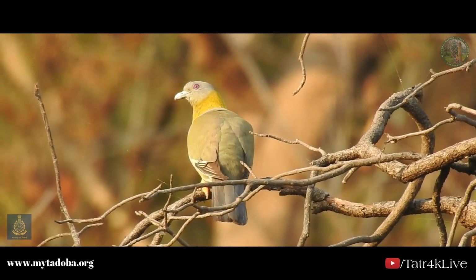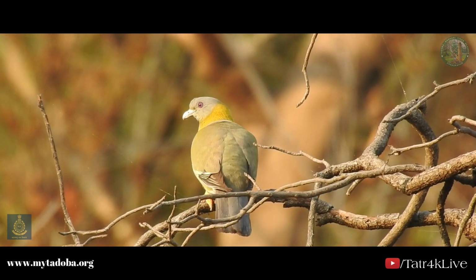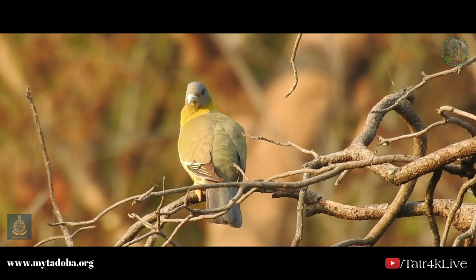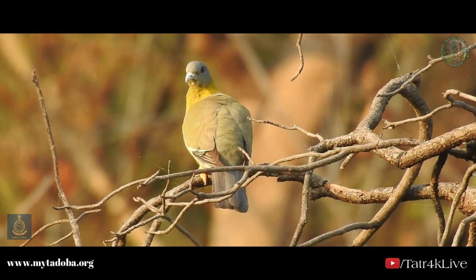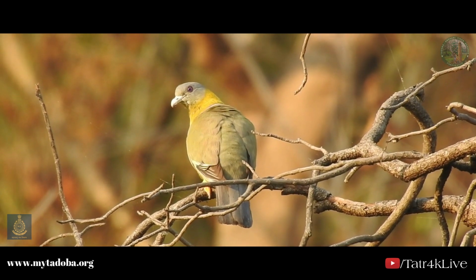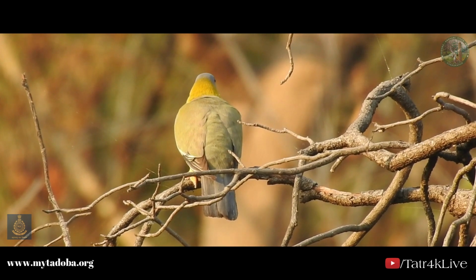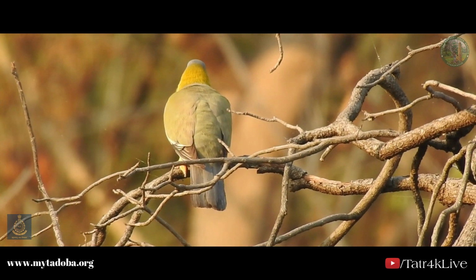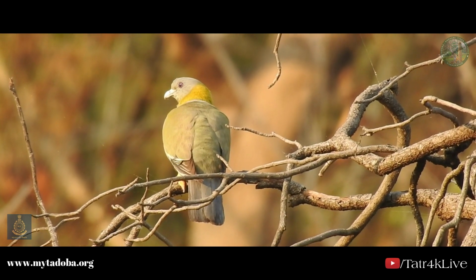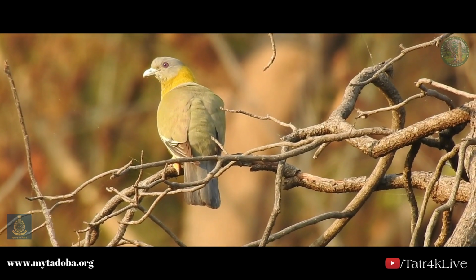The pigeon-like bird that you see is the yellow-footed green pigeon. It's a resident bird of Tadoba. It is also the state bird of Maharashtra and is locally known as Hariyal in Marathi. They are very social birds and found in flocks of up to 20 individuals. They are frugivorous. They majorly feed on fruits such as figs and jamun. Often you see huge flocks on heavily fruiting trees.